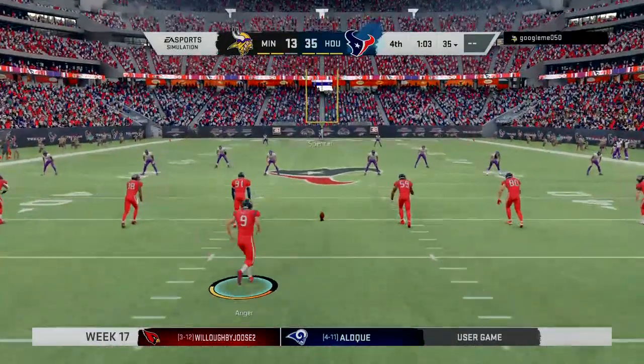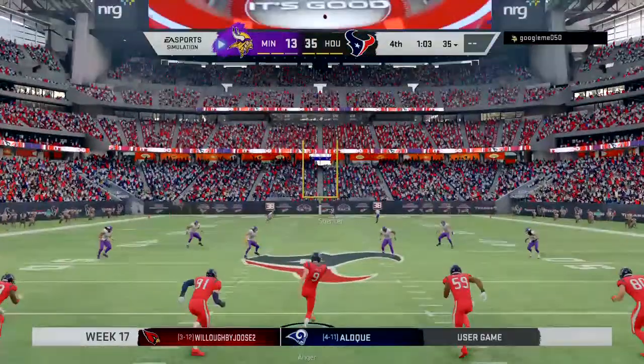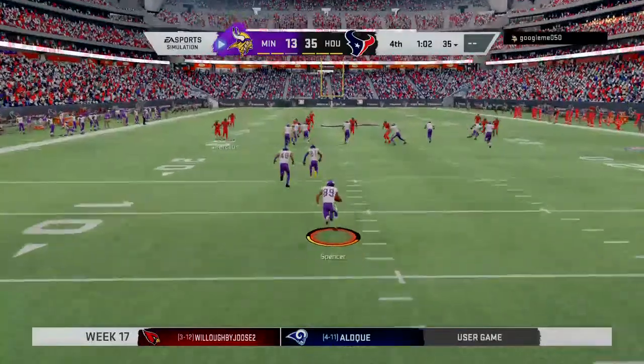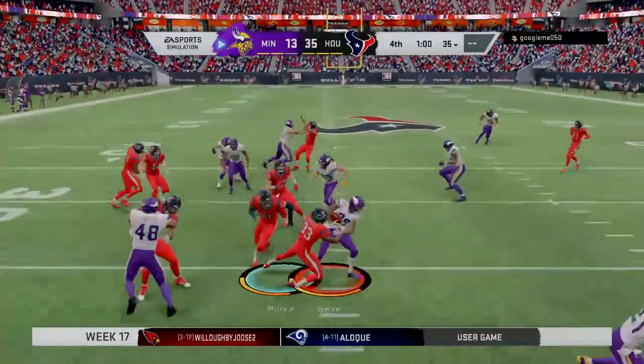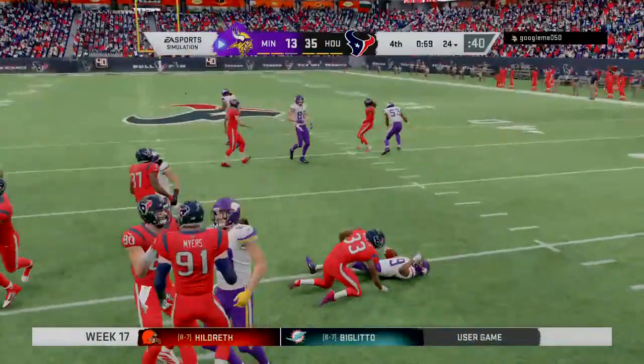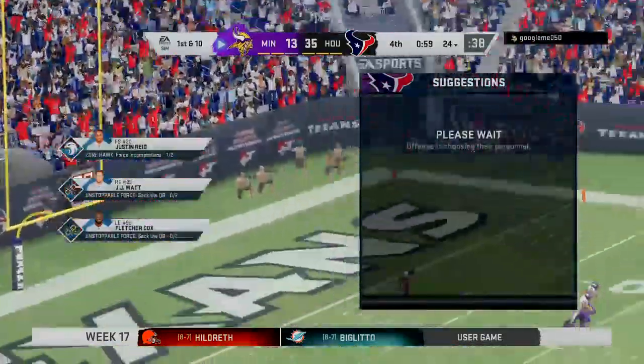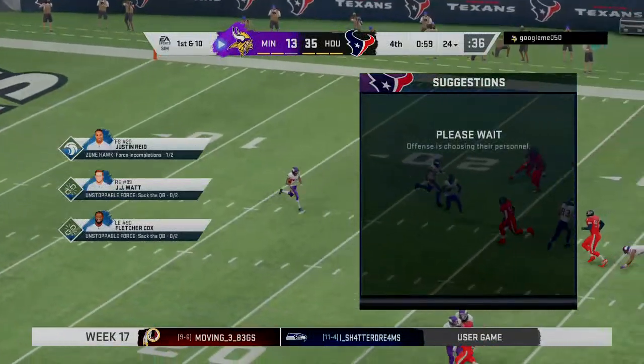So they throw the pick 6. They'll get another shot at it now as this one's in the air. This will be taken in at the 1. And a pretty good return here. He'll be stopped just shy of the 25 at the 24-yard line. At their own 24-yard line.